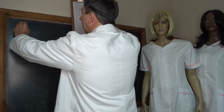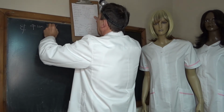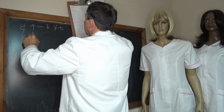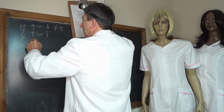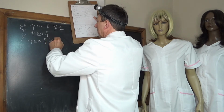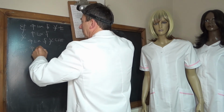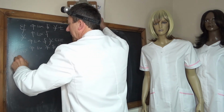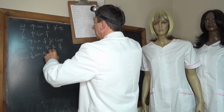Right, so euro then. Euro is strong, except against the dollar and the yen and the pound. The yen is strong, except against the dollar. The pound is strong, except against the dollar, the yen, and the Swiss. The Swiss is strong, except against the yen, the dollar, and the euro. The CAD is weak, except against the AUD and the NZD.